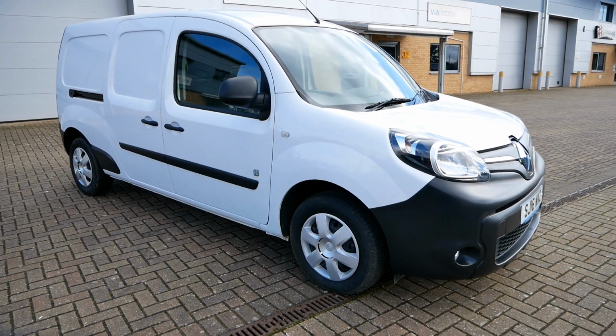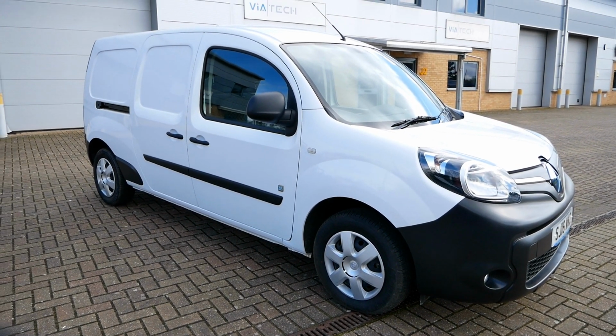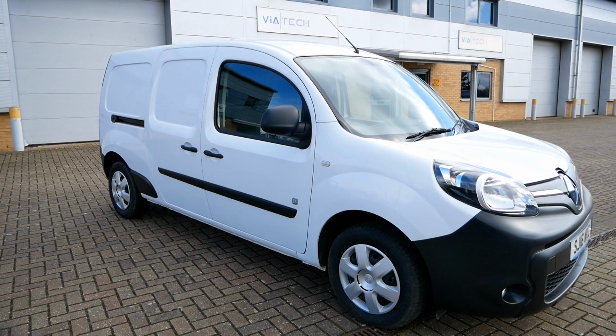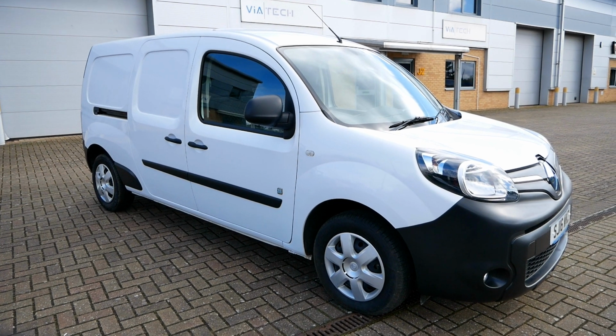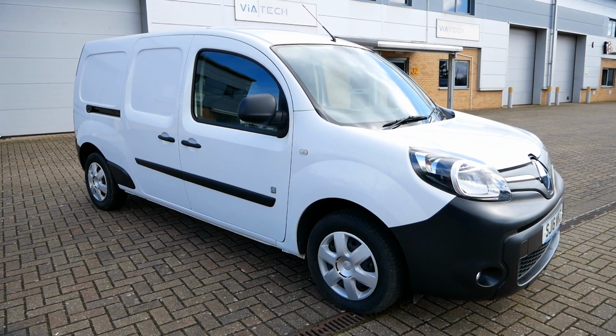So this Kangoo is ready to go, so if you're interested, then give me a call or email. Let me know your postcode and I'll work out a delivery cost, and I can deliver this anywhere in the country, and it will come to you on a flatbed and it will be fully charged and ready to use.